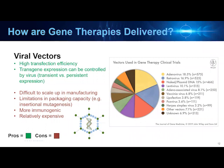As shown in the pie chart here, this depicts the proportion of different vectors used in gene therapy clinical trials, and you can probably appreciate that a majority of the work to date has been done with viral vectors. But that said, many advancements toward clinical adoption are now addressing the material safety profile, targetability, and efficiency of non-viral vectors very well, such that they will be an invaluable asset to gene therapy in the coming years.